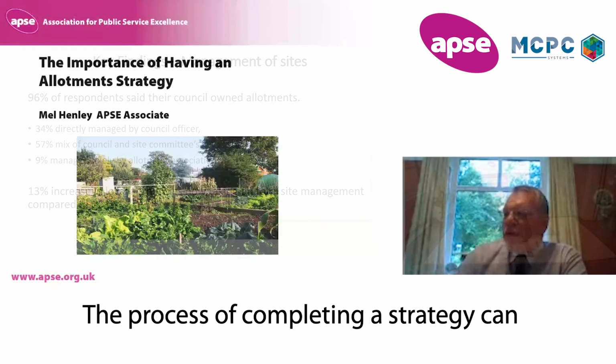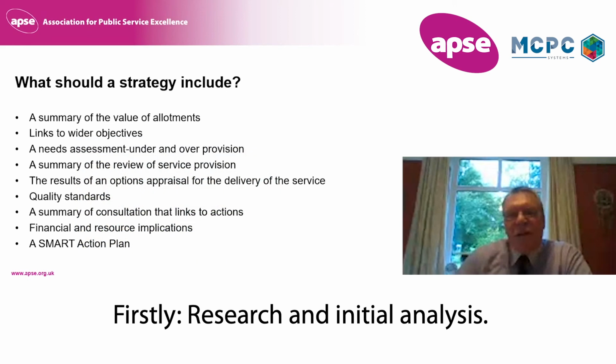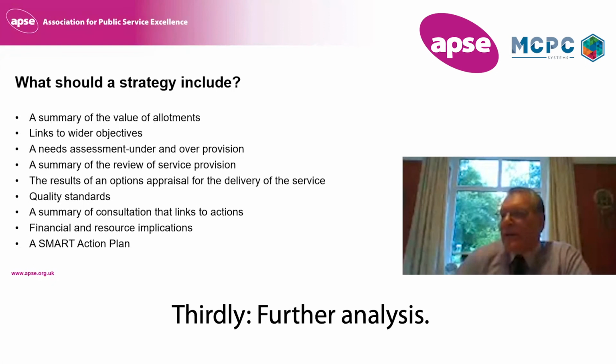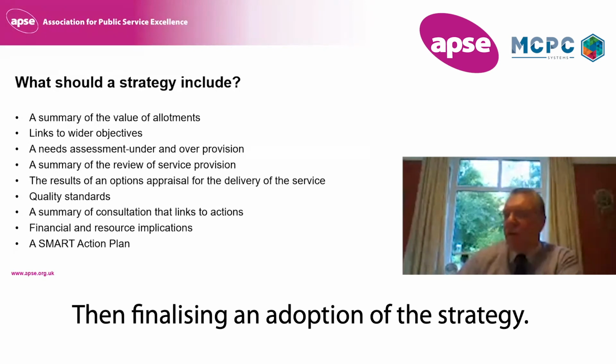The process of completing a strategy can be summarised as having the following stages. Firstly, research and initial analysis. Secondly, consultation and engagement. Thirdly, further analysis. Fourthly, drafting. Then final consultation and engagement. And then finally, finalising and adoption of the strategy.